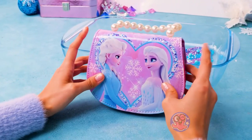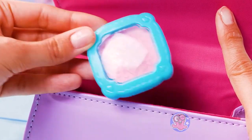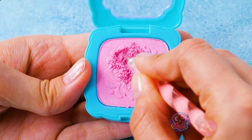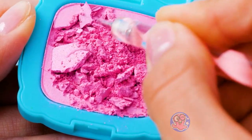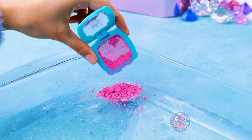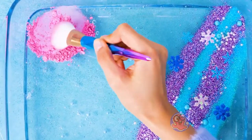Hey, what's inside this purse? Shall we check it out together? Wow, these are Elsa-style pink blushes. That's just what we need. Let's break them into crumbs so we can add them to our slime, too. All right, now let's add this blush. Here we go. Pour it all in. This pink color fits perfectly. Now it's time to spread the blush onto the slime.